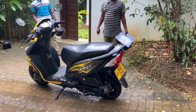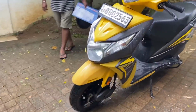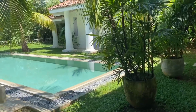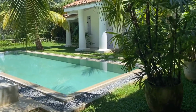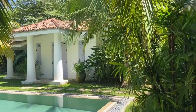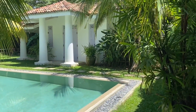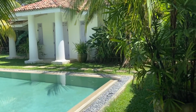Here's the bike I'm renting for 1 month. All right. What is it? Oh my gosh. Can you guys see it? This monitor lizard, not a huge one, but it's still very big, was in our pool. I would love to see that. Come back to our pool. Come have a swim.